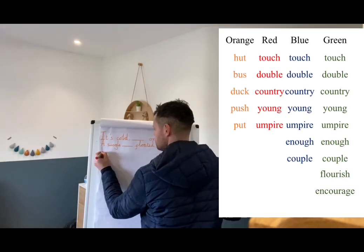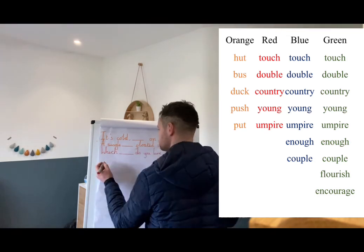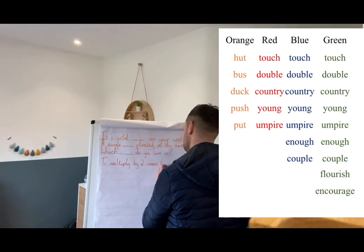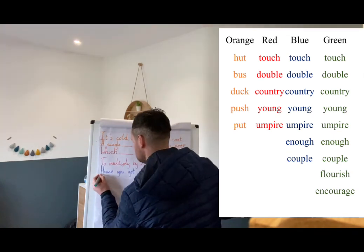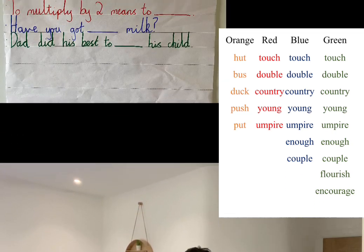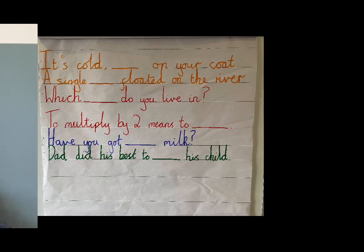Now, when I'm writing in red, look at the red spellings and do the same. And then there is a single sentence in blue from the blue list and green for the green list. No matter which spellings you are practicing this week, orange, red, blue or green, I want you to have a go at all of these sentences and fill them in. How do we find that, Year 3? Let's check our answers together now.